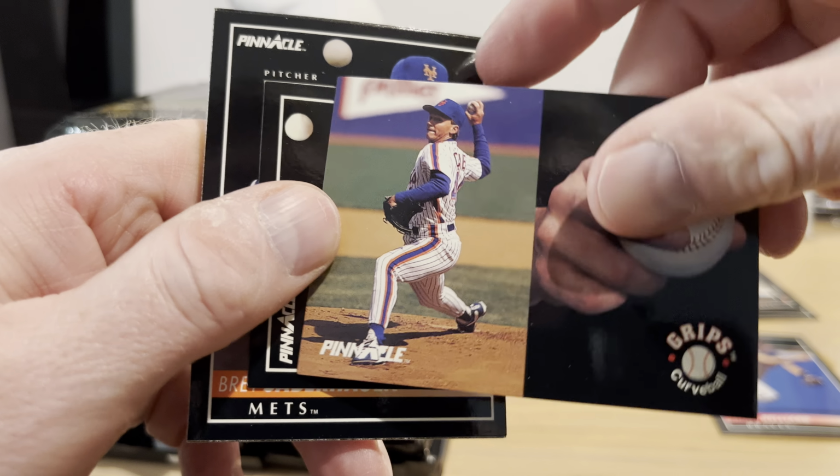So I find you just do a little bit of this and they just sort of come apart a lot easier and they're easy to hold. Brian Jordan, Ruben Amaro Jr. Here's an Idols card for, let's see, that's Jack Morris and Steve Avery. Again, that's not the insert set, that's part of the base set.